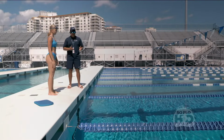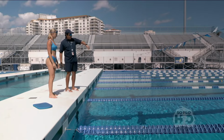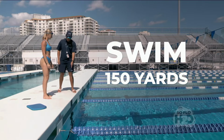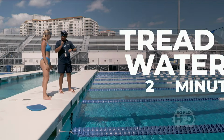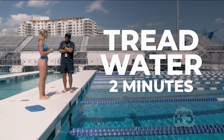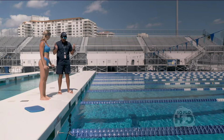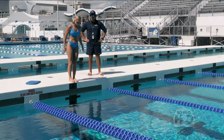The first one we're going to do is the first prerequisite for the class. You're going to jump in. As soon as you jump in, you're going to start swimming. Freestyle, breaststroke, or a combination of the two. You're going to swim 150 yards. That basically means you're going to touch this wall three times. Once you finish that 150, I'm going to have my watch ready. 2 minutes, you're going to tread water. When you're treading water, hands are above the water or underneath your armpits the whole time. You're only using your legs, okay? No kickboard this time. And then once you finish that, you're going to do another 50, and that's the end of the first prerequisite. Go for it.